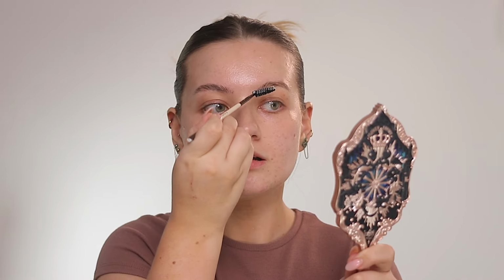And the other side? I feel like neither side is sticking down very well. This is why we left soap brows in 2020. I feel like it doesn't work.